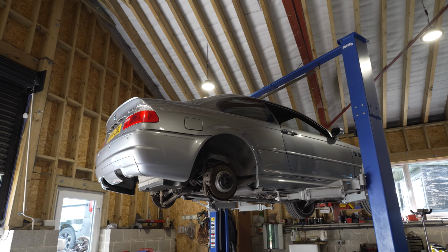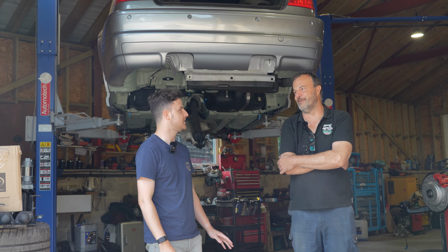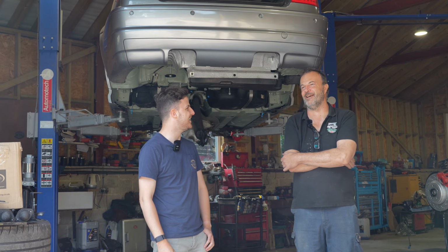I bought this and the idea was, nice and easy, a few days on it, get it out, ready to go. It's not turned into that though, has it? No, it hasn't. It's snowballed.